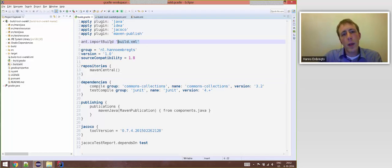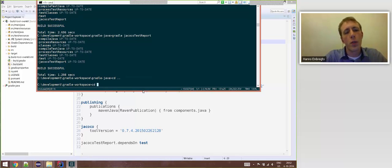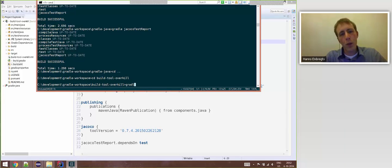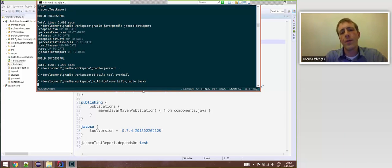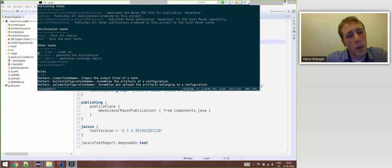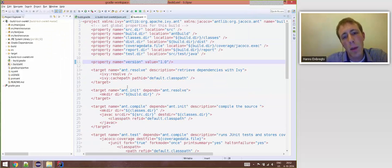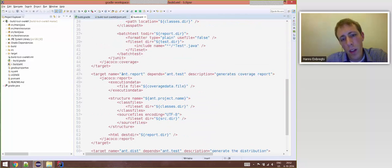It's quite interesting because this line allows you to run Ant tasks. So you can just say ant.import build.xml, just a path to a certain build file. And if you run Gradle tasks in this one, you would see that besides all the Gradle tasks, you can also see Ant tasks: ant.clean, ant.dist, ant.report. They are not actually present in the build.gradle. They are in build.xml.